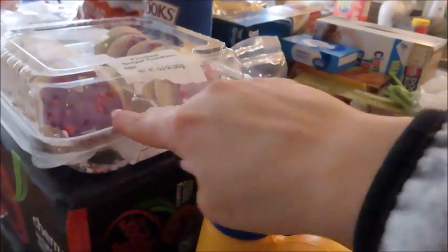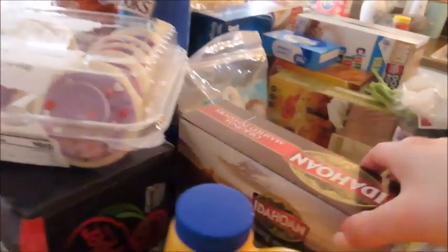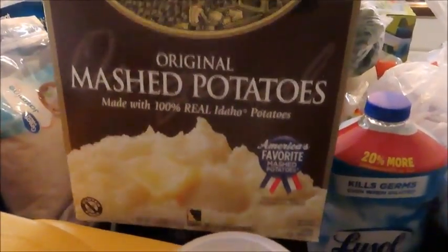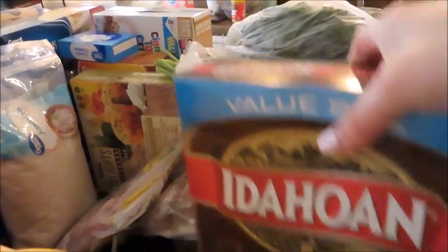Lainey wanted these cookies. I'm pretty sure just because they were purple, because I just gave her one and she ate like 30% of it and then I threw it away. So these will be stored away. These are just mashed potatoes. Again, a lot of carbs, and this box will go such a long way. It's good to have on hand for emergency reasons.